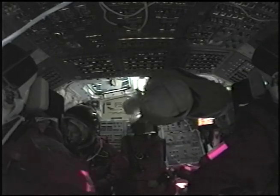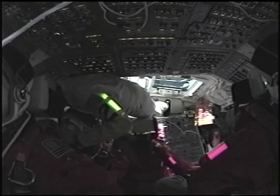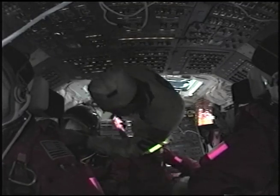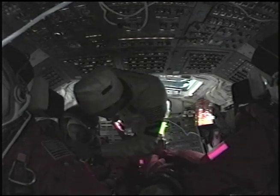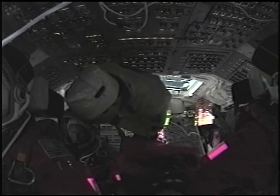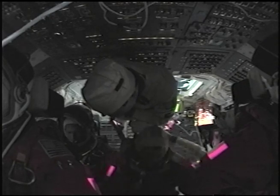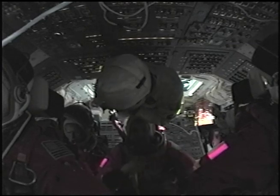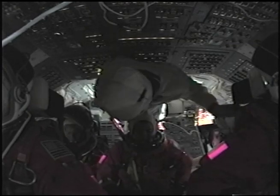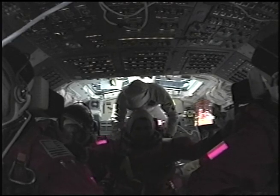You can see how carefully Neil is moving about in the cockpit. He's got his back inches from lots of very important switches and circuit breakers. It's very important as the strap-in guy to be aware of every part of your body and where it's located in reference to the panels. All the volume on the flight deck is getting filled, and it's getting pretty cramped there right now as he moves about.